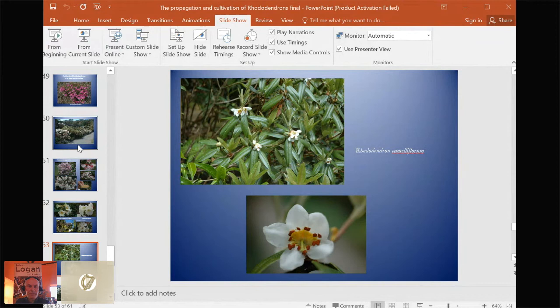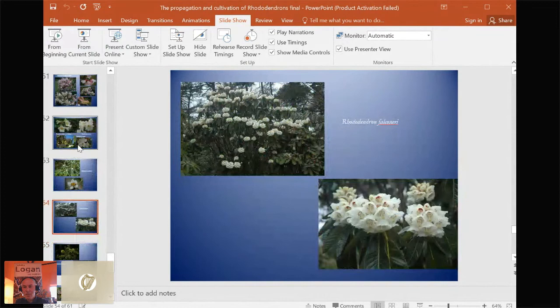Rhododendron falconeri, again, we generally tend to grow this one from seed, from Bhutan and Arunachal Pradesh. Magnificent foliage, lovely indumentum on the underside, and then it gets covered in these enormous trusses of whitish flowers. It's generally very slow from seed. I haven't mentioned grafting tonight, but it's a good plant to be grafted, this particular one here. But one of the real quality big leafers.